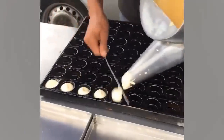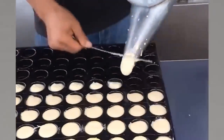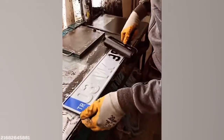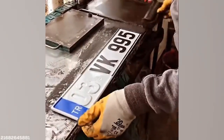The skill, precision, and control this lady possesses is strangely hypnotic. She expertly puts the exact same amount in each cake tray mold, making no mess and not spilling a drop. Somehow I thought the making of license plates was an automated process. Turns out this guy rolls black paint over the raised section of the plate to give it that fresh finish.